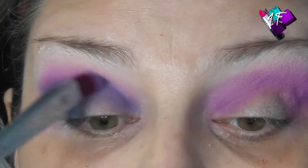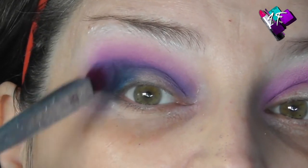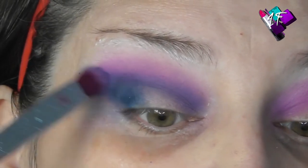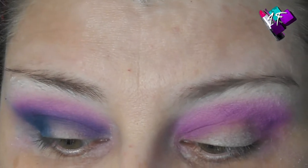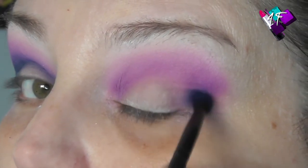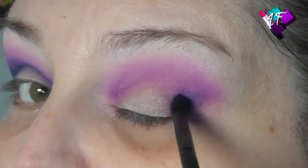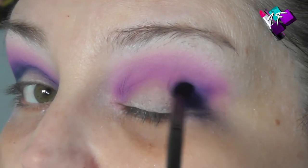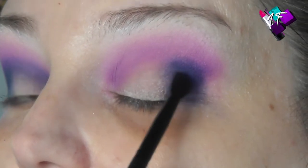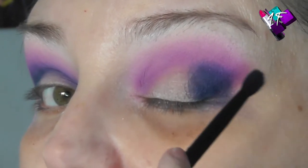So I've laid it on with precision with a smaller brush, and now I'm just really smoking that and softening it up a little bit. Okay, I like that. I wasn't sure how these colours were going to look together, but I'm quite happy with that. And now do the same thing this side. There's a bit more fallout with this shade, but that could be because obviously I'm using a different brush to start with. But I'll tidy that up in just a minute.